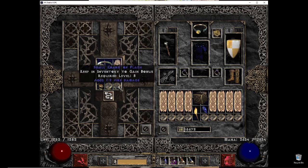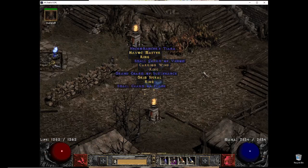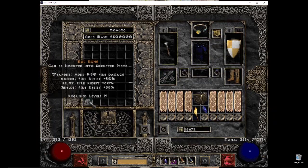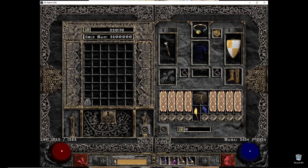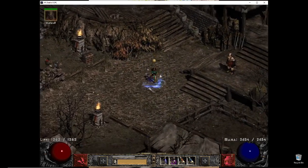Yeah. So this is how items normally drop. If you were to really try to farm items manually, seriously, you'll be wasting your life away from Diablo 2. So anyways, that was the run. That was the game. I hope you guys enjoyed, and please give it a try.